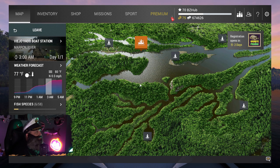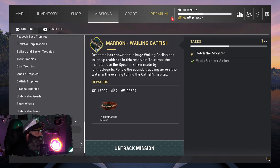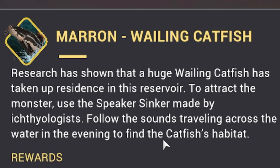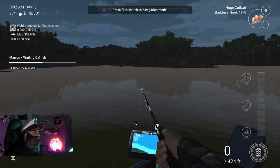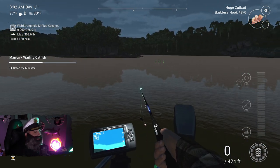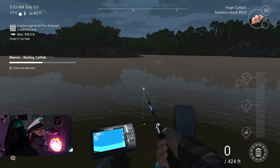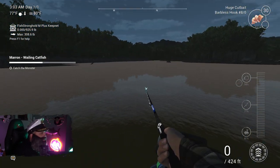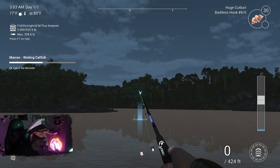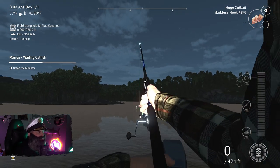We pull up the mission here. You can see it says that we need to follow the sounds traveling across the water in the evening to find the catfish's lair or his habitat. I am curious to see what it means by that. Are we supposed to be listening to sonar? Could we hear the whale sounds from down in the water? Maybe we have to throw out to even find out if this is the case or not.